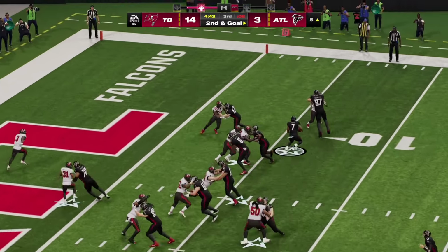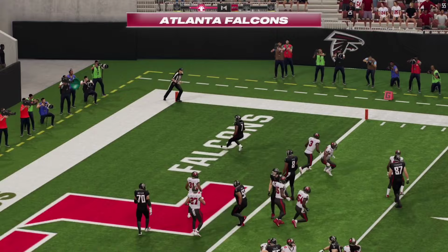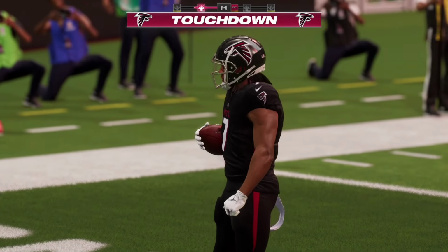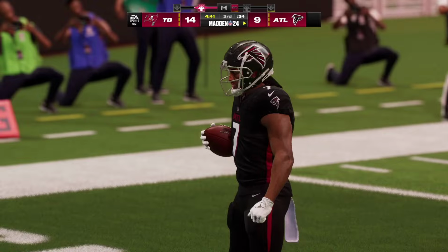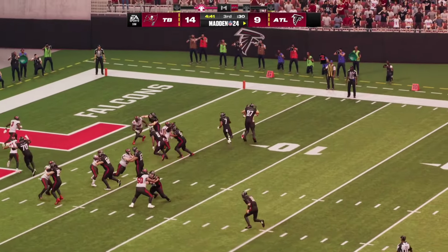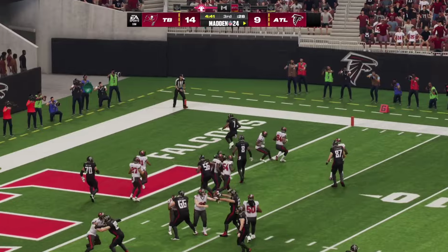Again, it'll be Robinson. And he gets in. Touchdown, Atlanta. Bijan Robinson. A 5-yard touchdown run. And the Falcons are back within a score.